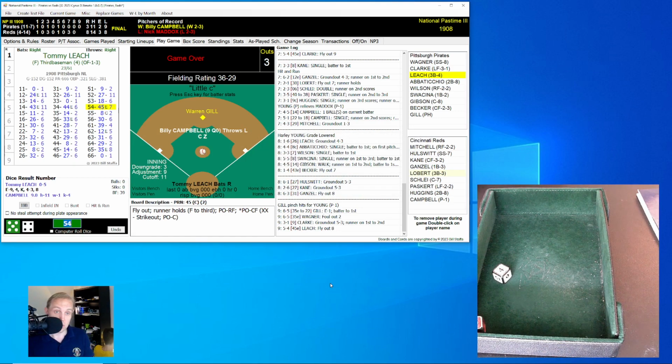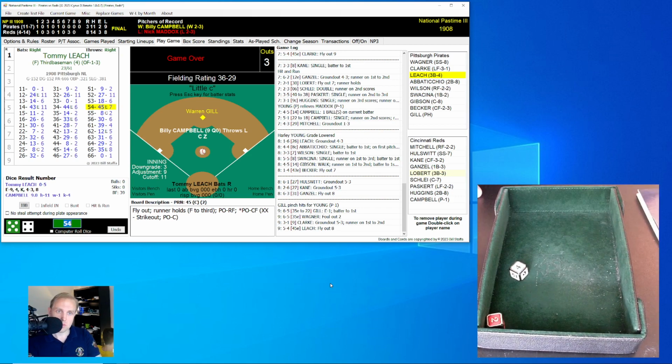There's your ball game. So the Reds win this one 8-3, and they win it in somewhat spectacular fashion with a really big 3-run 7th inning. 25 hits combined from both teams in this game, 5 errors combined, and we do ask ourselves if this truly, really is 1908.